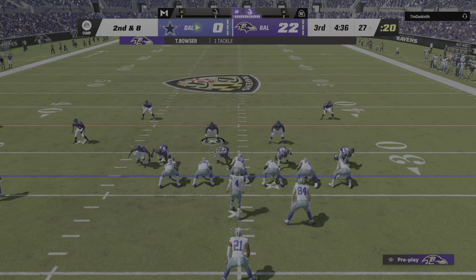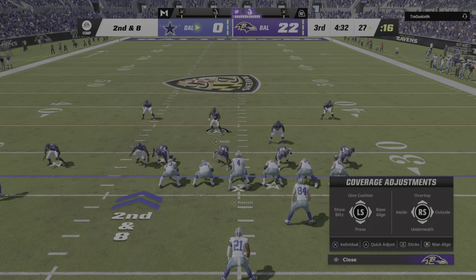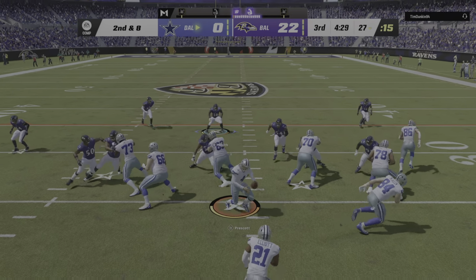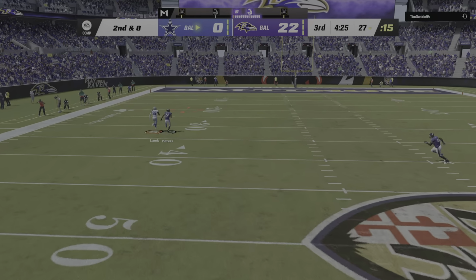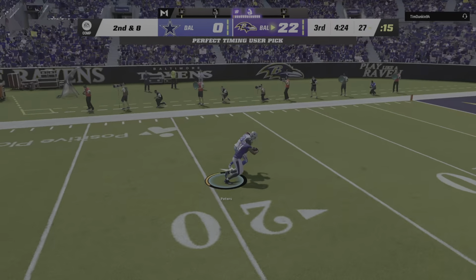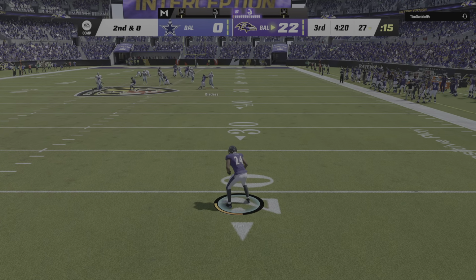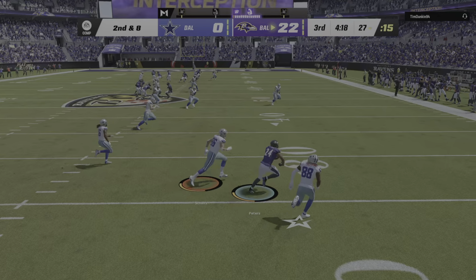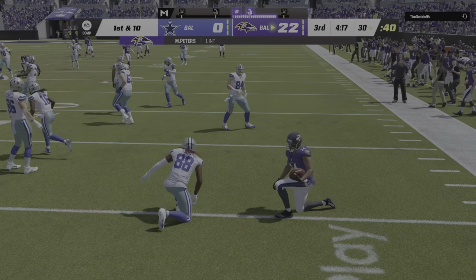You're trying to get it all back. You know you can't get it back in one drive, but maybe cut into it a little bit as you just suggested. Try and create a little bit of momentum, a little bit of a spark, and then maybe that'll carry over. And his pass is intercepted for the 4th time today. And the Ravens are going to take over at their own.